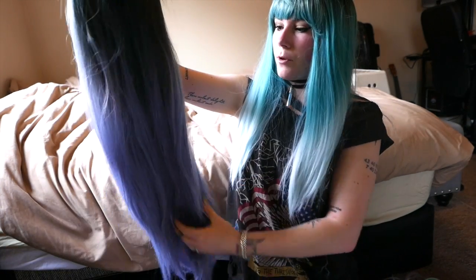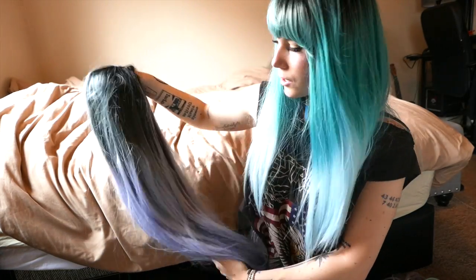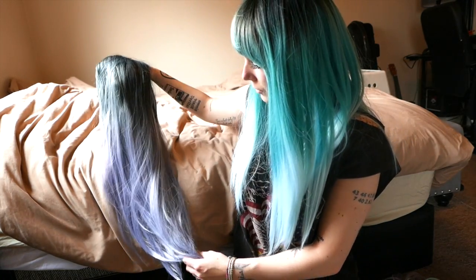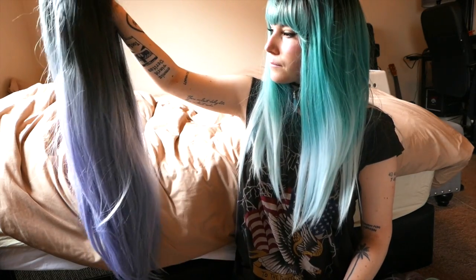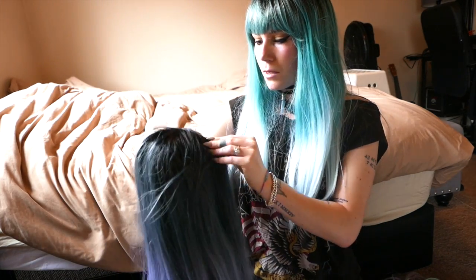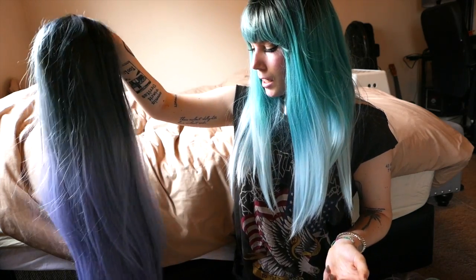This next one is one of my absolute favorites. The color is just really pretty. This one is also from WIG's Fashion, and it goes from dark roots to an almost greeny purple gray to a lavender. Oh, I forgot to mention, all of these wigs have been 24 inches or 22 inches, just so you know. I really like this one. This one also has the classic middle parting, the roots that I like, you already know.